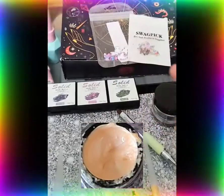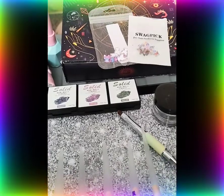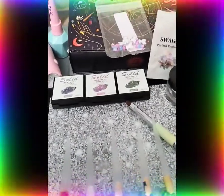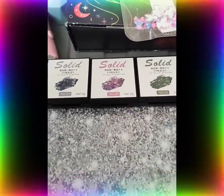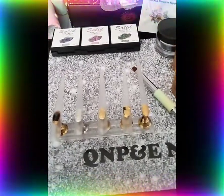I don't actually know what number this is because it doesn't have a number on this one. But Pink Candy Clouds is the name of the colour. So if you are interested in finding it, you just go on the website and put that colour in the search box and it'll come up. And then I'm using these solid gels I haven't used yet, these little glittery ones. I'm going to try and use them over the top and see how that goes. So that's my colours.